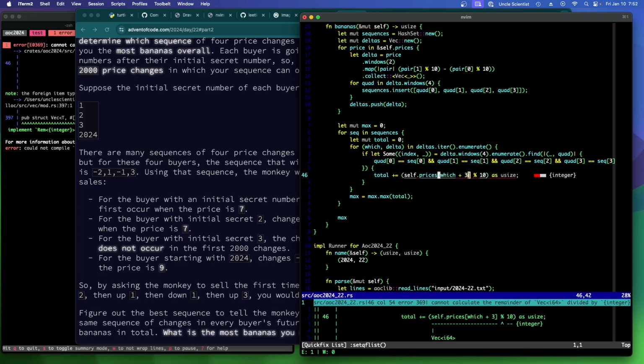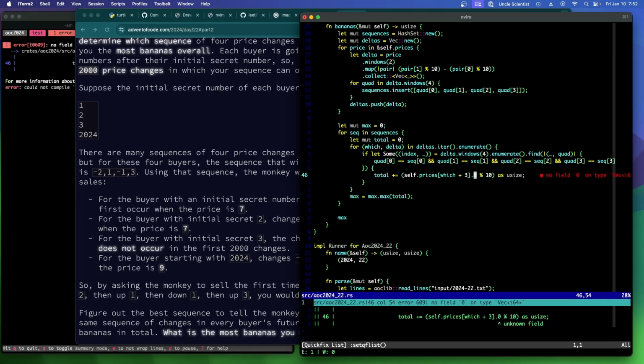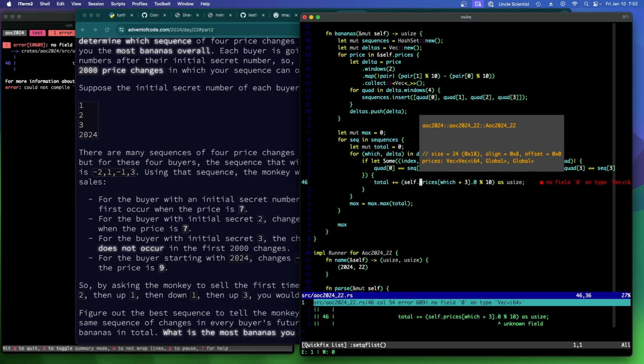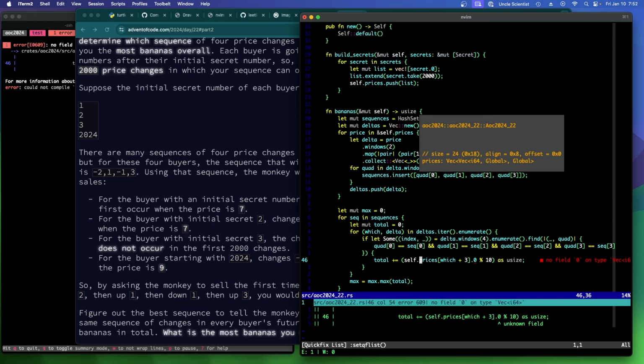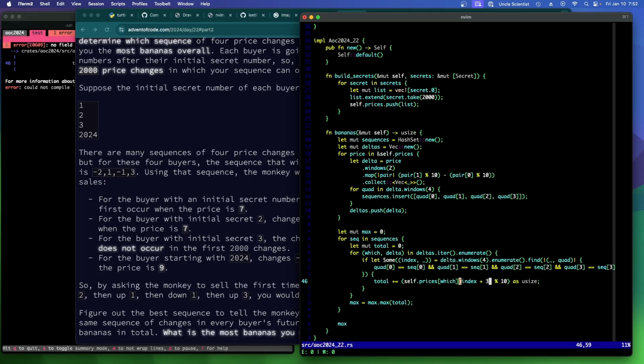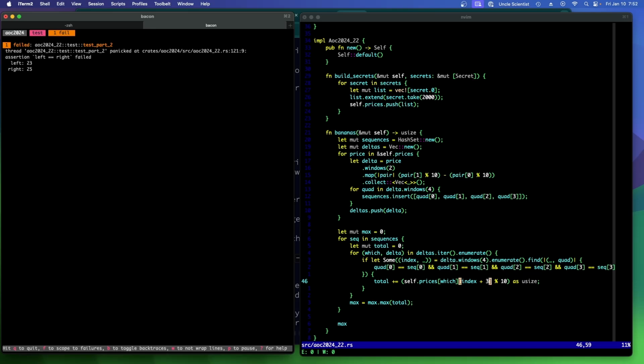What is this? Oh, price dot 0. Oh really? So price is a vec of i64 Global? That's true. Oh no, prices of which of index plus 3. There. Ah, I'm off by 2.